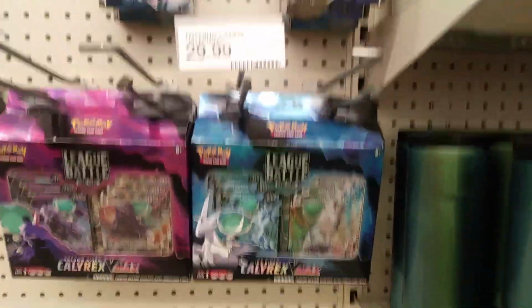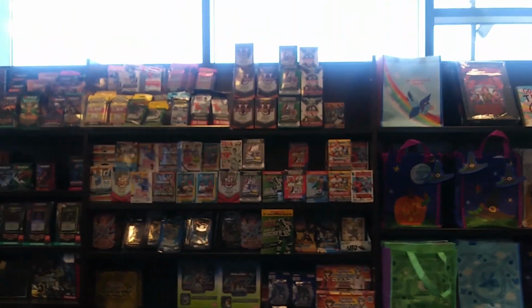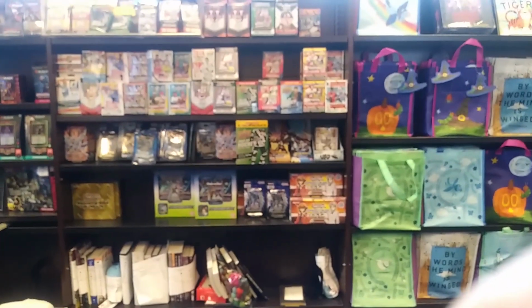Now we're gonna head over to the Barnes & Noble. See what we can find over there. Looks like they've got some new Prestige football. That's what I'm picking up. Same fat packs as they had last week, and blaster boxes as well. Decent little stock of hockey, baseball, and a little bit of football. The draft picks, basketball as well. We're gonna keep looking, see what we can find.